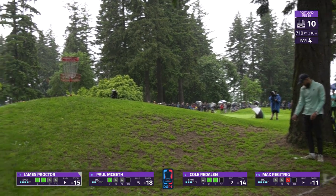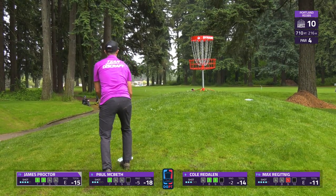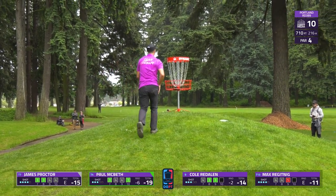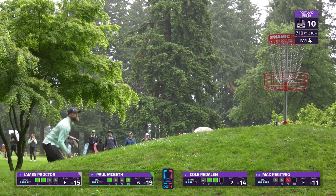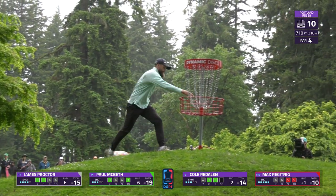Is Max. That putt will come up just low. Here's McBeth for birdie. And he'll find it. As you'll notice, a very wet day. Had rain on and off on day two out at Blue Lake. And it's pretty consistent light rain here at Glendoveer.